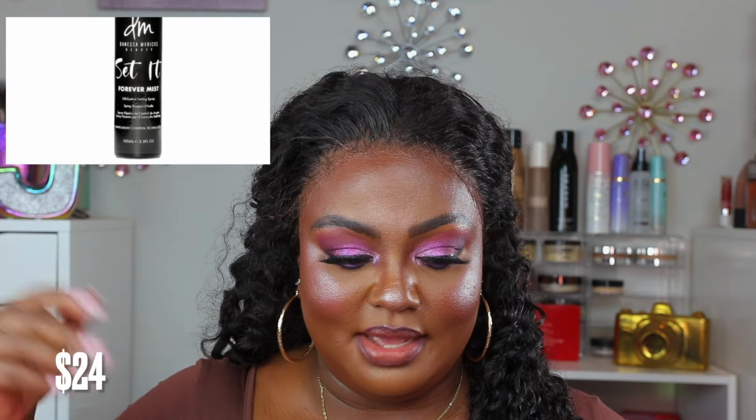I love the Danessa Myricks Set It and Forever Mist Matte Setting Spray. That is the setting spray that I will use in the summertime because it's very mattifying. So I don't necessarily wear it in the winter time unless I'm going on vacation, but it's a really nice setting spray. And because it's over there, I'm just going to put a picture of it on the screen. Hopefully I can find it online.